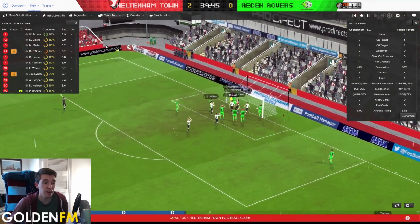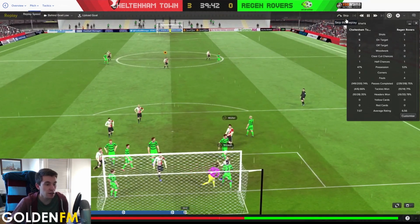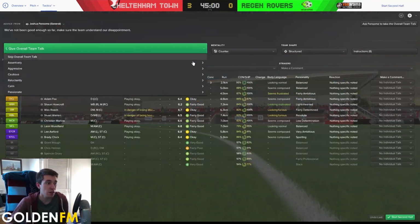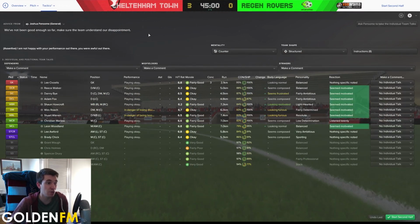And this is 3. It's not a good day for us. Not a good day at all. This is headed, and basically Howcroft got in the way of Sivzelis there, and it was an easy tap-in. 3-0 down at half-time. It's not a good game. This is our worst game for a while.